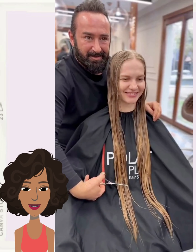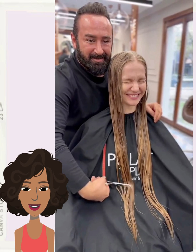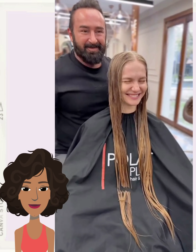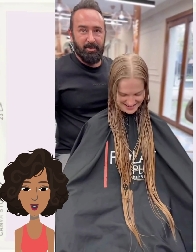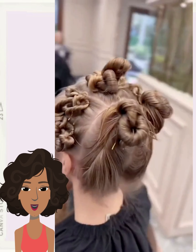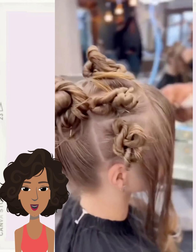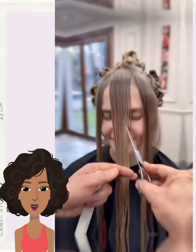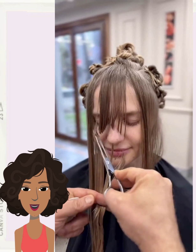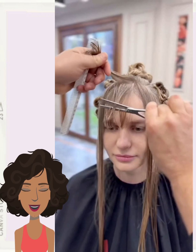Next up, we head into transformation number two. So she starts off with very long waist length hair. The stylist does a trim here. Some bangs to frame out her hair.